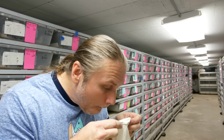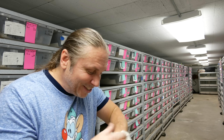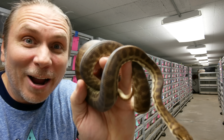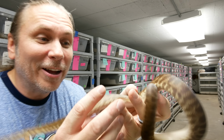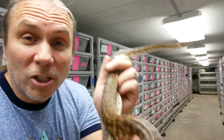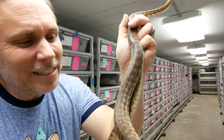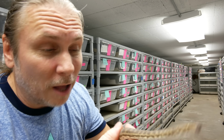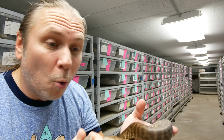Ooh, that's pretty darn nice. Oh, let me show you guys. Oh my gosh, look at that right there. Oh, doggy. And you can tell, again, the children's, the Spotteds, and the Stimsons are all just a little bit different. I always say that these guys remind me almost of a giraffe pattern. That's one of the reasons why I've always loved Stimson's pythons, but I have never worked with them before.